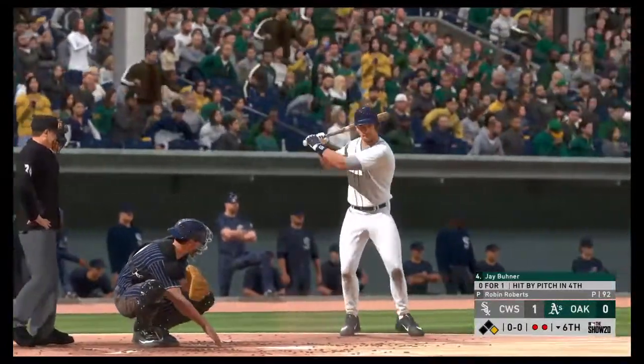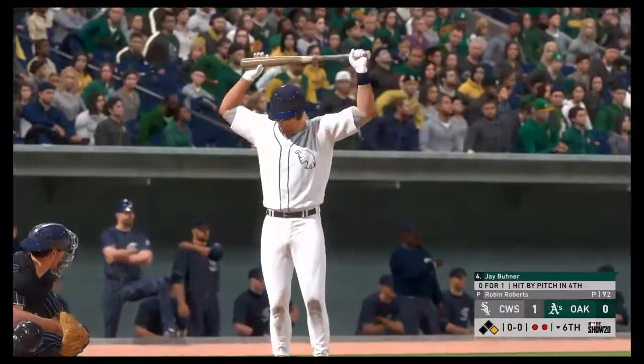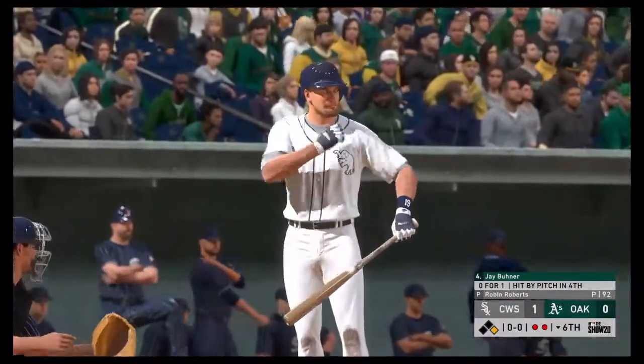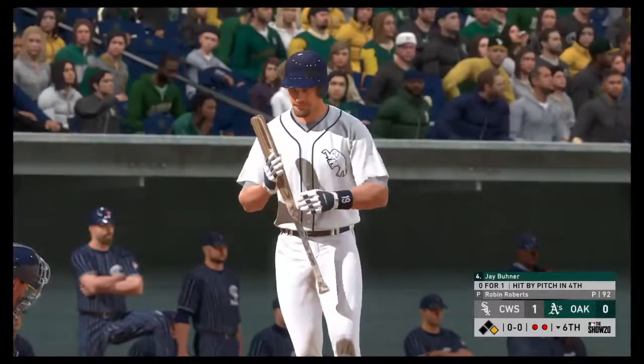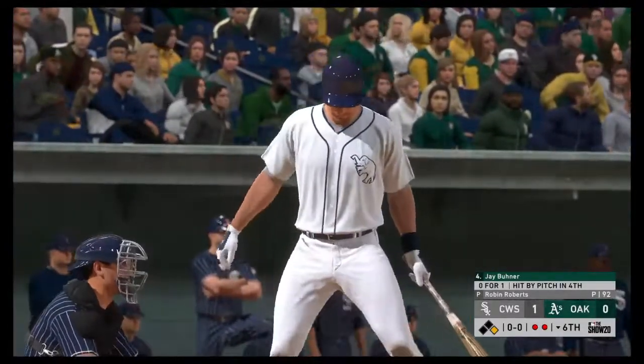So here's the Oakland cleanup batter, Jay Buhner. He gets a shot to hit here in the inning following the 2-out single. Yeah, and that hit might not amount to much, but anytime you can extend an inning and give a guy with plenty of pop a chance to swing it, the outlook of an inning changes dramatically.